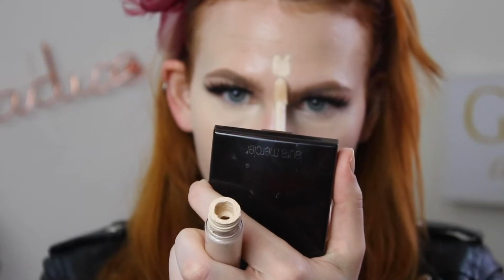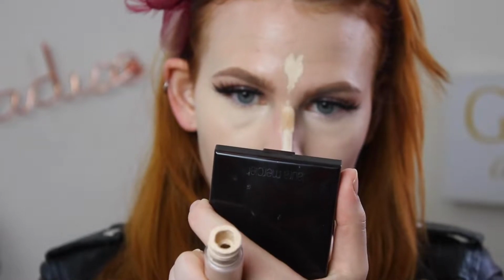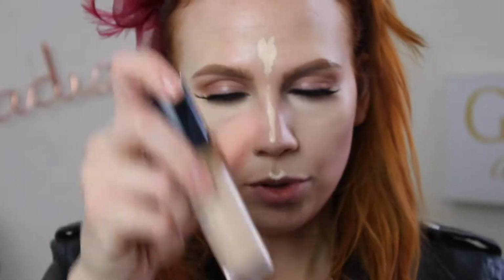So I'm gonna do the Shape Tape down, oh gosh, that was a lot. Oh, whoops. Down the center of my nose and my Cupid's bow, and then I will do the Born This Way on my chin.